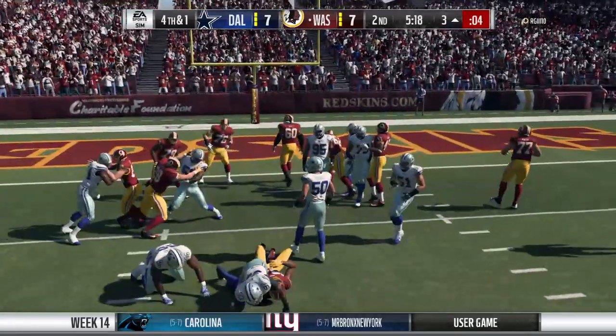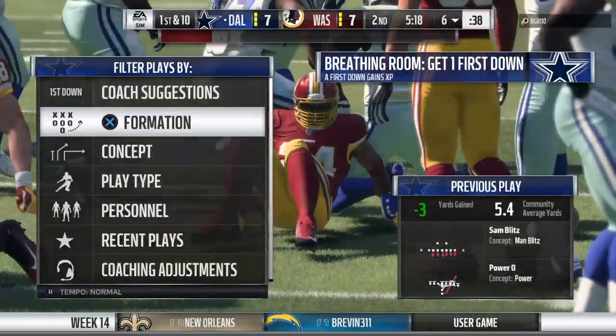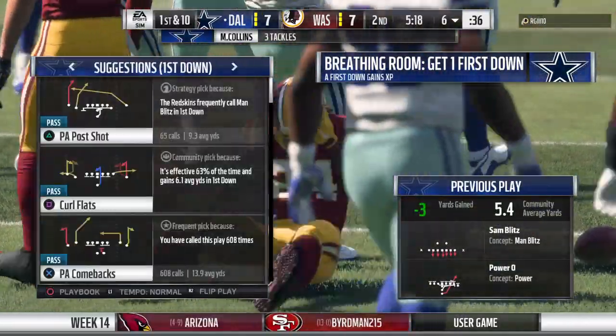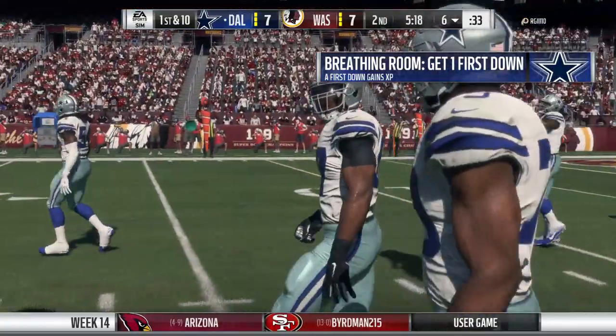Now a handoff here to his running back. And he will not even make it back to the line of scrimmage. They'll get neither the touchdown nor the first down. And the Cowboys defense is going to get them the football back.